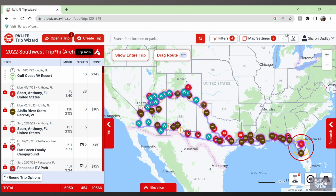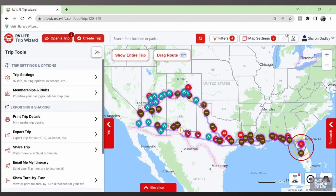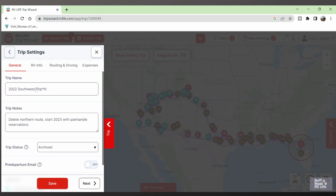And this little tool here, if you click on it, is where you set your trip settings. If you go to trip settings, you name your trip. You can put any notes, which I did. I had two or three things planned. You can change your status from archive, tentative, or active. And you can have an email sent if you want.